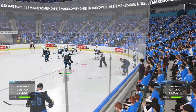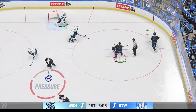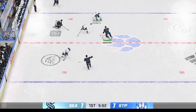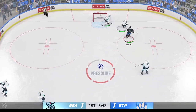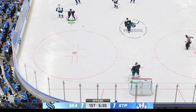Both teams gliding into position, and the official set to drop the puck. They win the faceoff here in their own end and take possession. Beniers carries the puck in his own zone. And here's the pass to Eberle. He carries the puck up along the wing. We got a whistle, offside the call.